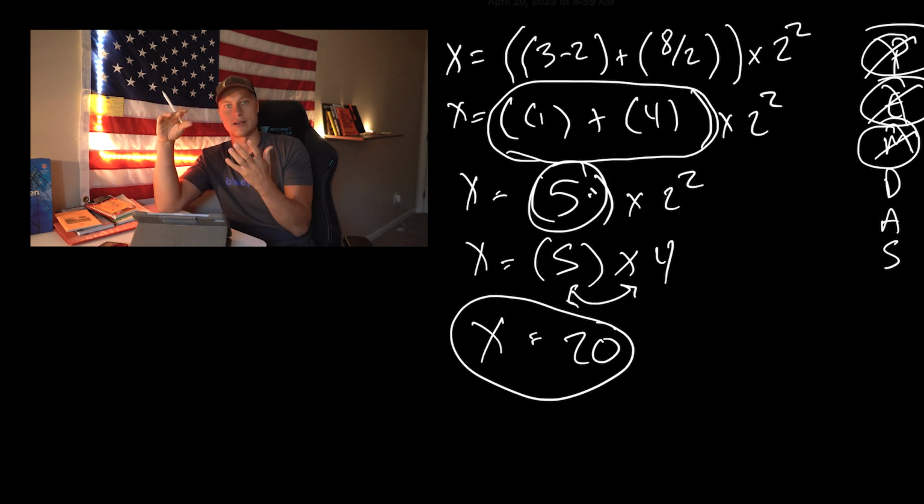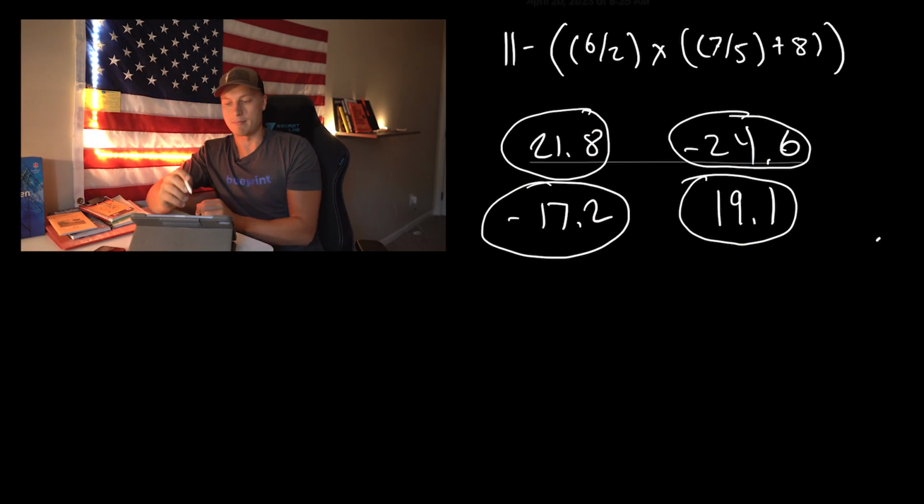So it's very simple. I'm going to show a problem here, and I'm going to let you guys take a screenshot, take a look at it, and practice this problem, because if you can do this one, it's got almost everything in it. It's somewhat of a difficult problem. So we have 11 minus (6 divided by 2) times (7 divided by 5) plus 8. I have here 4 answers: 21.8, negative 17.2, negative 24.6, and 19.1.